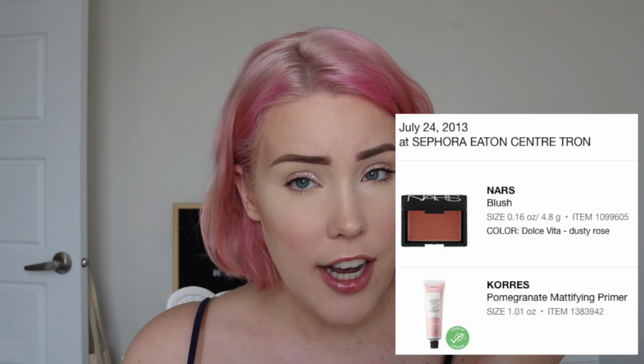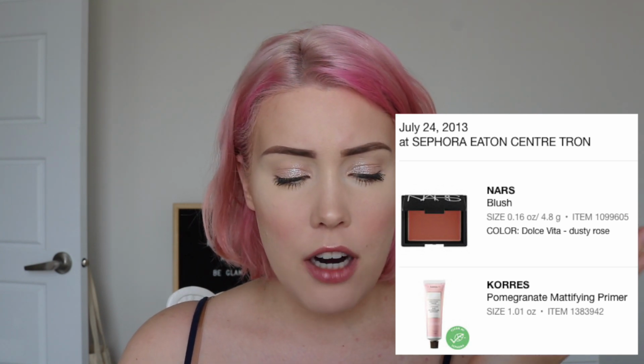Oh my gosh, I bought another Kors Pomegranate Mattifying Primer. How do I not remember this? I feel like if I bought it 3 times, it must have been pretty good, but I don't recall at all. I bought a NARS blush in the shade Dolce Vita, which is a dusty rose. I've gotten rid of all of these since then.